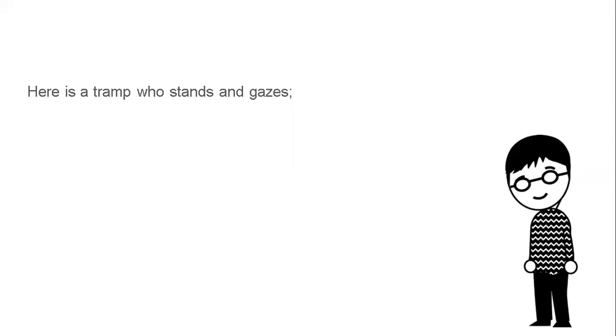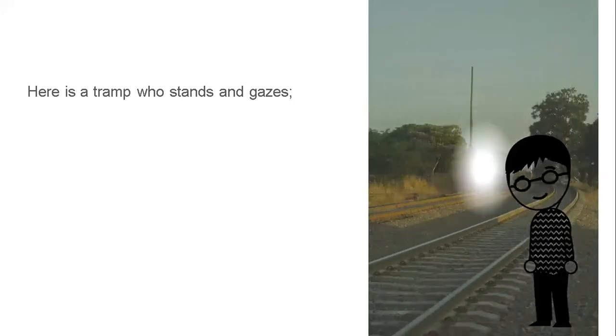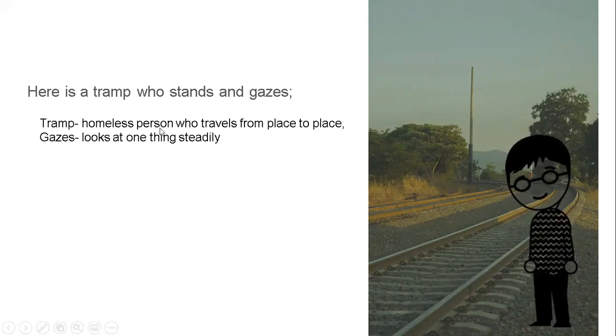Here is a tramp, a homeless person who stands and gazes, just stares in one direction for a very long time. There he is, standing and gazing. A tramp is a homeless person who travels from place to place. And gazes means looks at one thing steadily.